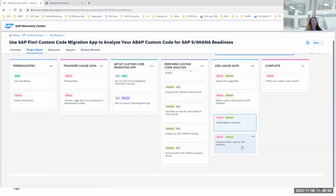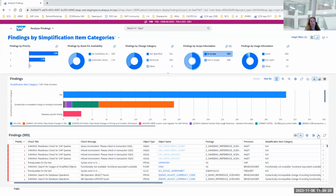So we just have taken a look at this column here: how to add the usage data, how to upload the usage data, define the initial custom code, create deletion transport, and analyze the custom code for S/4HANA again. And finally, you complete your custom code analysis in the way that you can just download the analysis results, for example, to an Excel table or to a format which is suitable for upload to SAP Readiness Check. So this was actually from my side regarding the mission.